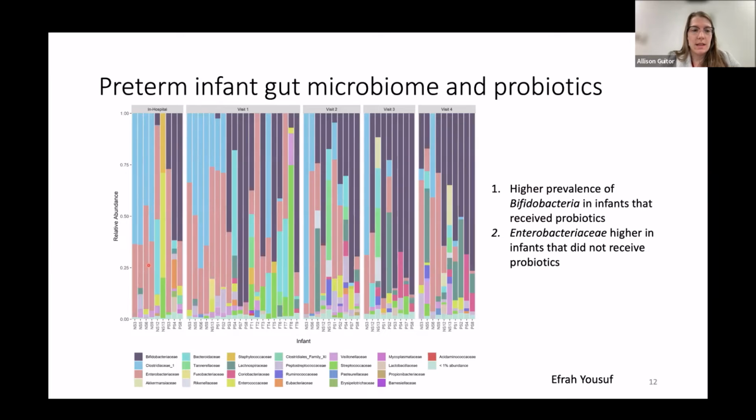And what we also see is that especially this pink salmon colored bar seems to persist up to 5 months of age in the preterm infants that did not receive probiotics. So this is painting a picture that there is some difference in terms of the gut microbiome diversity.